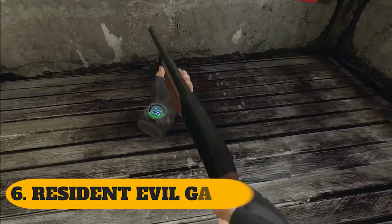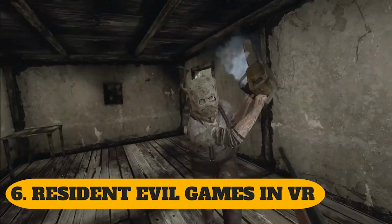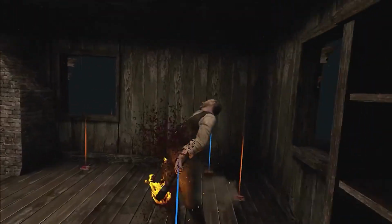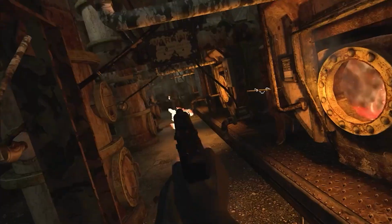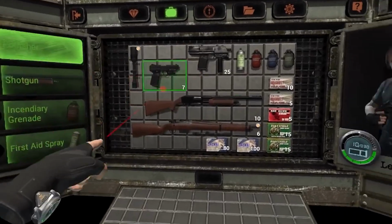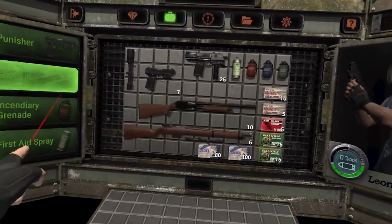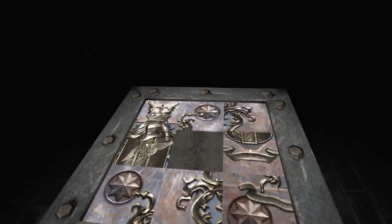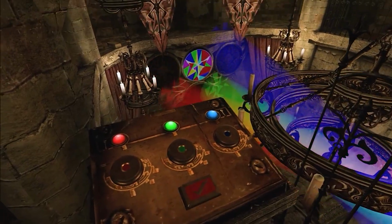Number 6. Resident Evil games in VR. Another fan-made mod, RE Framework is an all-in-one VR mod for many Resident Evil titles. Resident Evil Remake 2 and 3, and even 7 and 8 have all been made into fully playable room-scale-enabled VR titles. That means you'll be aiming your own shots and swinging your own knife.